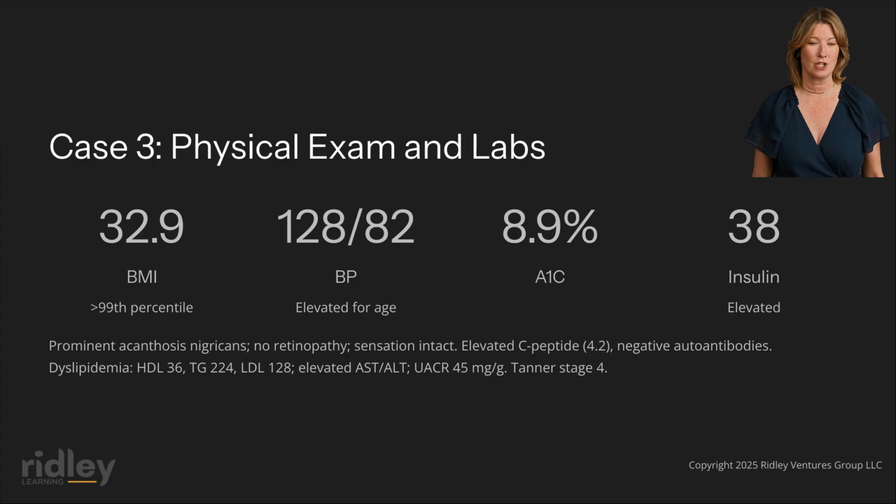Laboratory results from the specialty clinic show hemoglobin A1C of 8.9%, fasting glucose of 172 milligrams per deciliter, fasting insulin of 38 milli-international units per liter, which is elevated, C-peptide of 4.2 nanograms per milliliter, which is elevated, indicating insulin resistance, negative GAD65 antibodies, negative IA2 antibodies, total cholesterol of 198 milligrams per deciliter, LDL of 128 milligrams per deciliter, HDL of 36 milligrams per deciliter, triglycerides of 224 milligrams per deciliter, AST of 42 units per liter, which is mildly elevated, ALT of 58 units per liter, which is mildly elevated, and urine albumin to creatinine ratio of 45 milligrams per gram, which is mildly elevated.